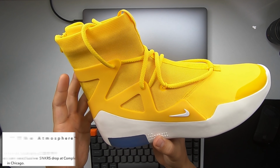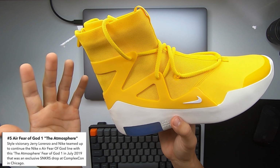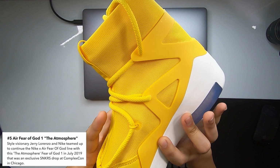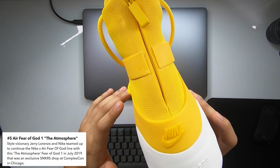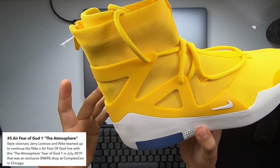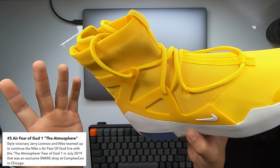Coming in at number 5 is the Air Fog 1 Yellows, or renamed the Atmospheres by Jerry Lorenzo. When you guys check it up close, just a really nice design, man. This is the Air Fear of God 1 model by Jerry Lorenzo of Fear of God, and it's just a really clean look, and this one was a very limited pair. I believe it was a ComplexCon exclusive, making it very, very hard to get. Also released at Atmosphere at the LA shop that Jerry made as a pop-up, so it was a pretty limited kind of release.